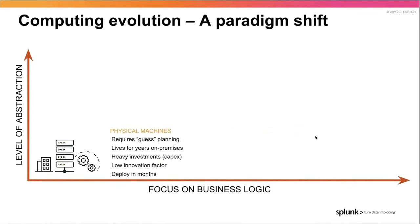So let's see the journey of computing evolution. So first we started with physical machines. It requires guess planning. We do not really know what the load would be today or 6 months from now. These physical machines run for years on premises. They are CapEx, so heavy investments upfront. And typically, you do not release new applications that often so low innovation factors, and you deploy a few times a year, so deploy in months.